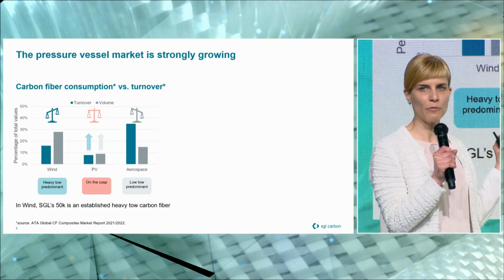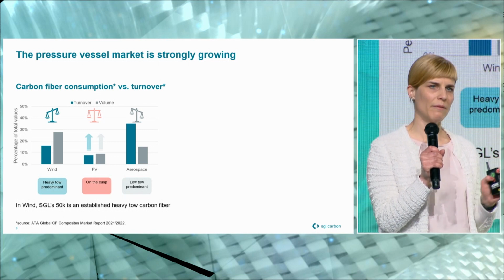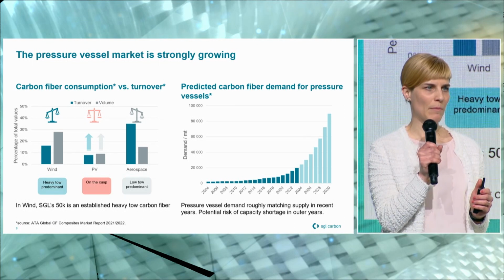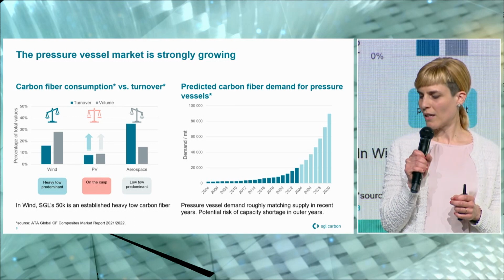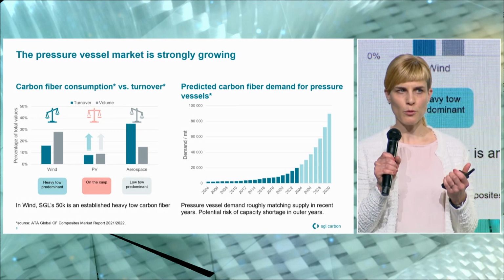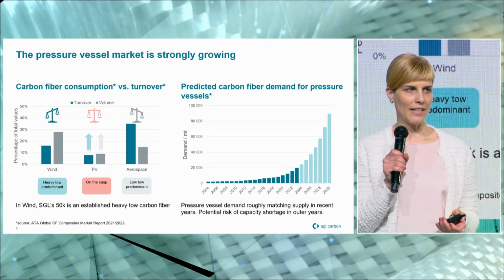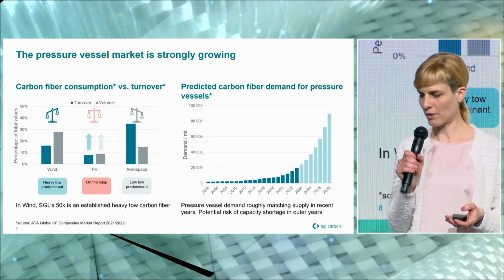And what we see in the world of pressure vessels is that at the moment, the volume share and the turnover share are kind of balanced. What we also see is that an extreme increase in demand is predicted for the next years. And there is a potential risk of a shortage in capacity. And there are two solutions now. Either you increase the capacity of the currently used state-of-the-art low-tow fibers, or you bring alternatives to the market. And SGL decided for the second option, and with our new 4.9 fiber, we want to provide a new alternative to this market.